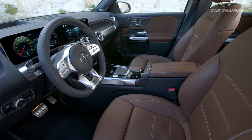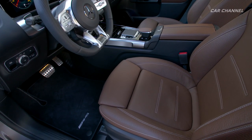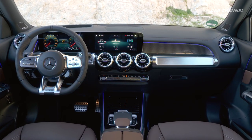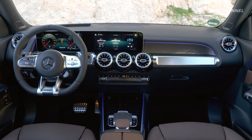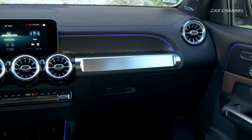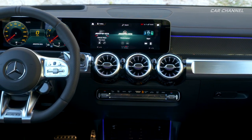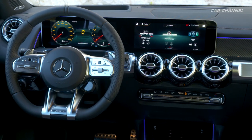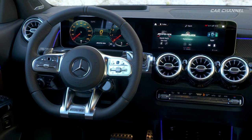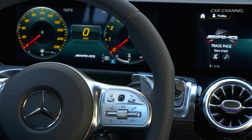The innovative control and display concept creates an even closer bond between the vehicle, driver and passengers. At the same time, the latest version of the infotainment system contributes to the great day-to-day suitability of the new GLB 35 4MATIC. Emotive displays such as the particularly striking Super Sport mode with a central, round rev counter and bar graph style driver information underline the exclusivity.